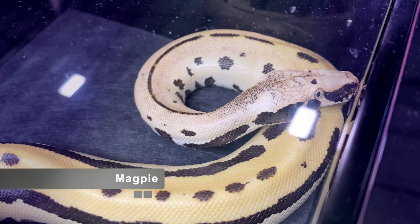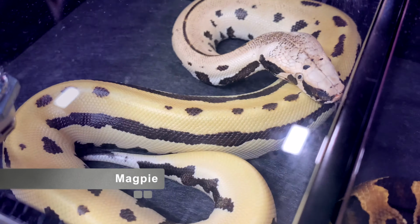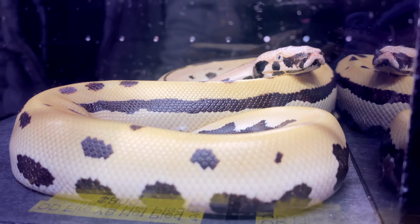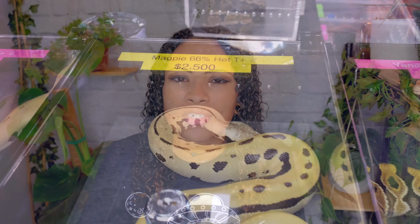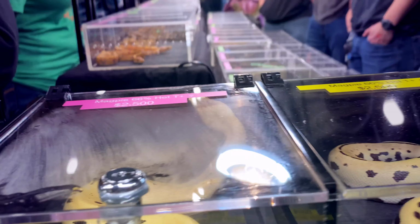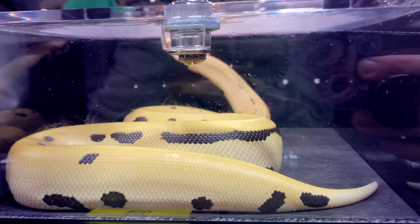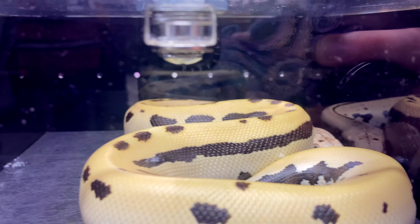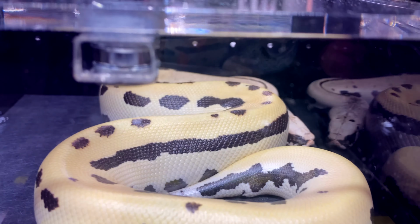The Magpie blood python. I saw this a year or two ago at a reptile show, and I stopped everything I was doing to record a video of it because it was the most beautiful blood python. Did I say blood python or ball python? It was the most beautiful blood python that I've ever seen in my life. I want one so bad. If I were to ever own a blood python, which I do not have any at the moment, I would adore a magpie. They are also very expensive, but I would adore having one of these.